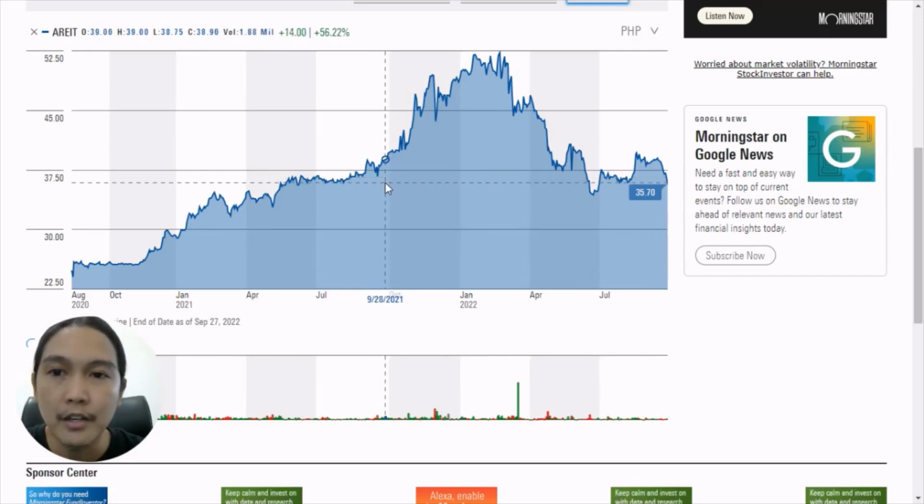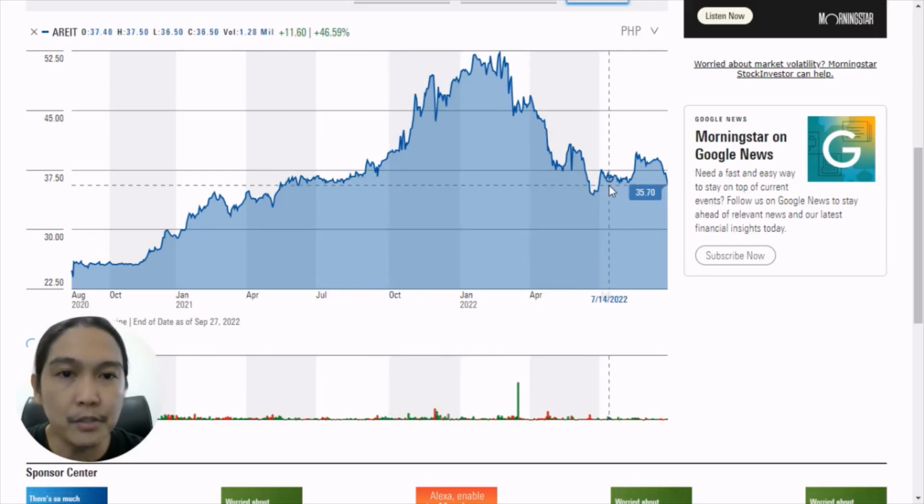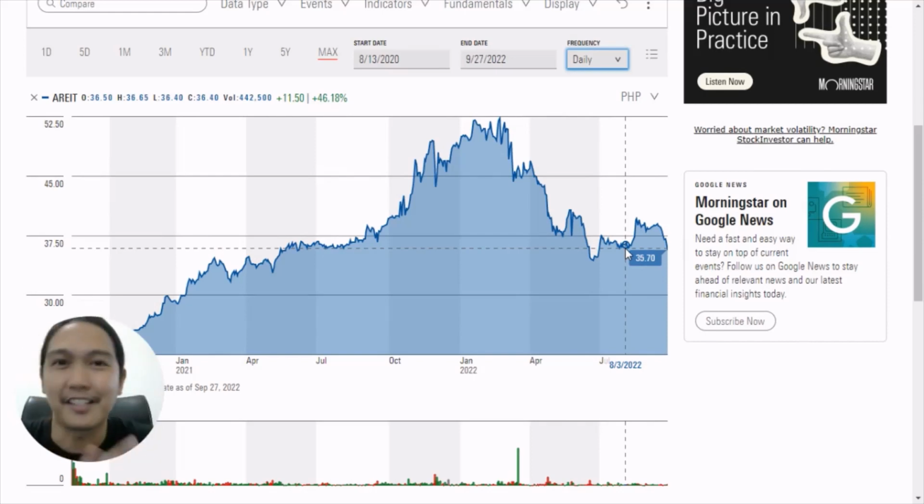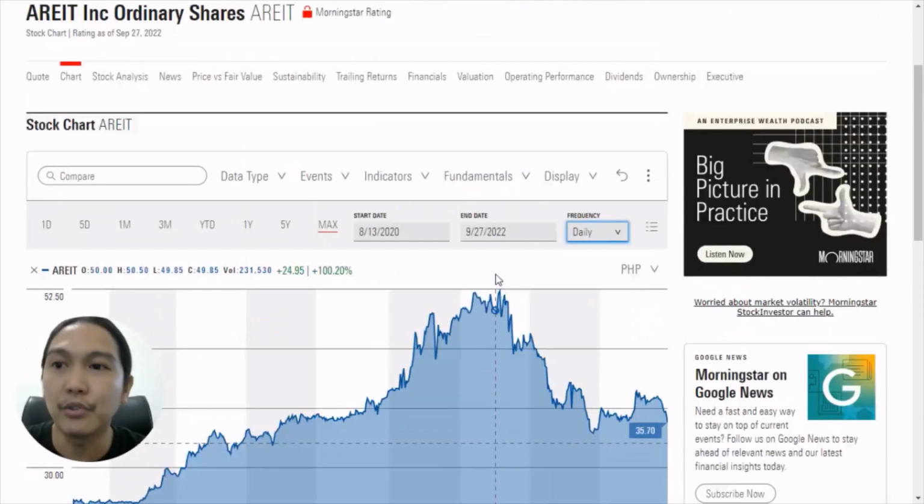Okay? Ito yung parang support. So, it's possible na mag-bounce siya, okay? To go up again further kasi parang uptrend siya. Or possible din na mag-down because, again, we're in the middle of economic crisis ngayon. So, possible na mag-down pa siya. But in terms of chart, very healthy looking yung A-REIT.